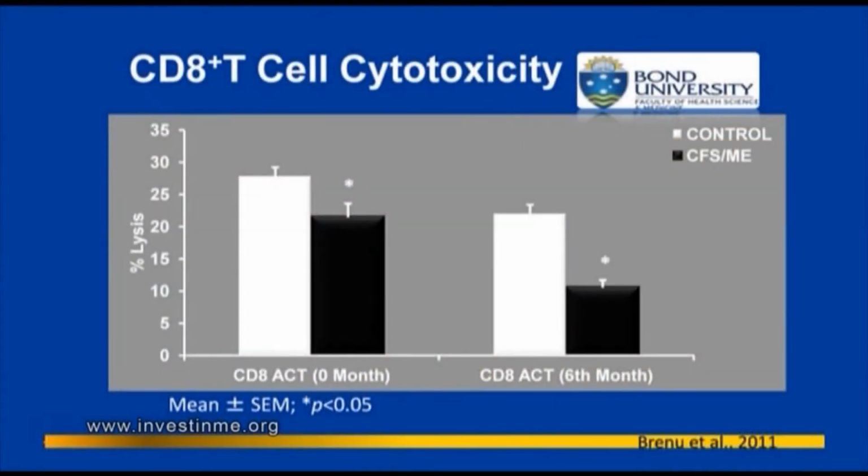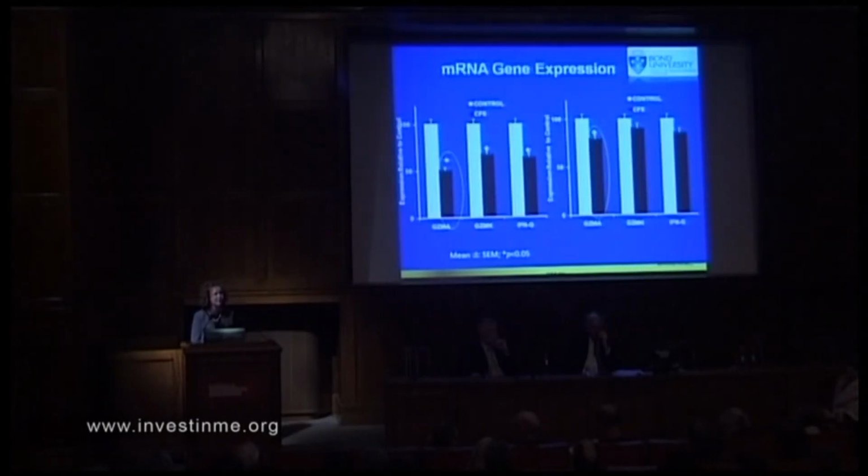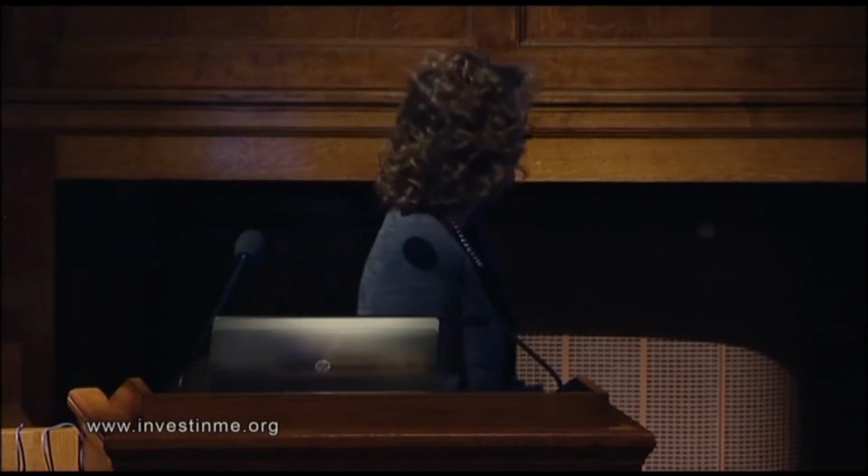And again, we measured it over time and we found a significant reduction compared with the control group. So we've got confidence here that we can now potentially add CD8 cells and the measure of CD8 lysis with NK cell lysis to build this repertoire of immunological biomarkers.